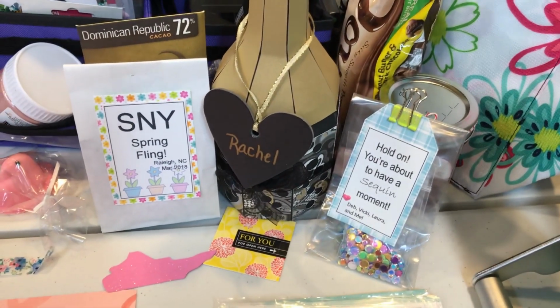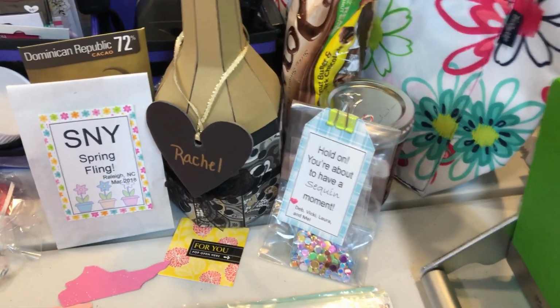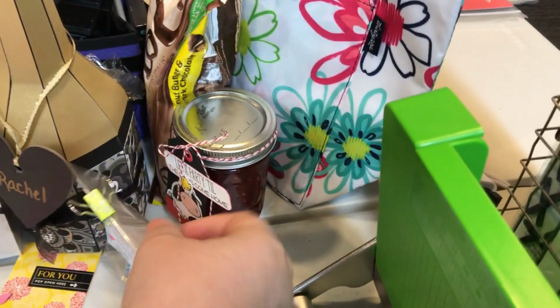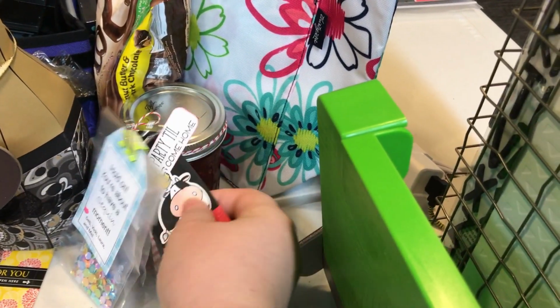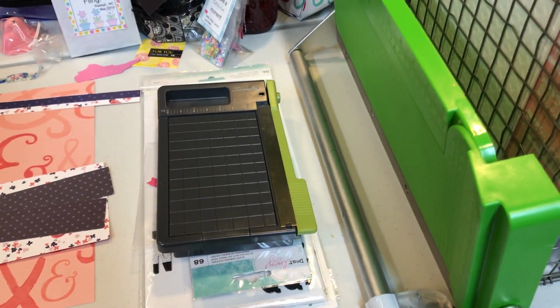Everyone, make sure you know the Peeps are not candy. They are soap. And then my friend made jam, and look at this little tag. How cute is that? So, anyways, moving on.